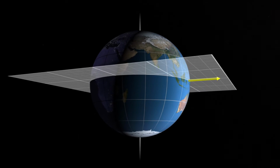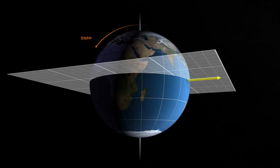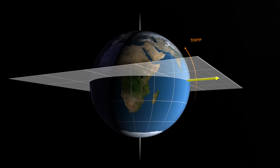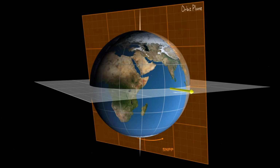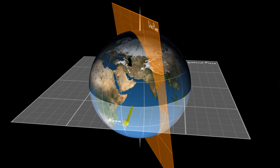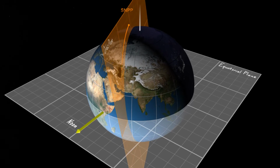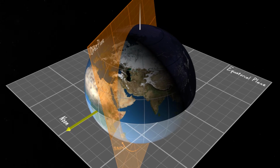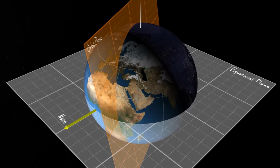The Suomi National Polar Orbiting Partnership Mission, or Suomi NPP, is the first satellite in the JPSS constellation. The orbit plane for JPSS is shown in orange. We can see how that orbit plane intersects the gray equatorial plane. The upward side of the orbit always crosses the equator at the same local time.